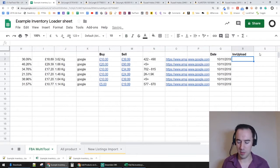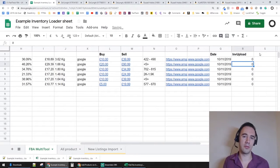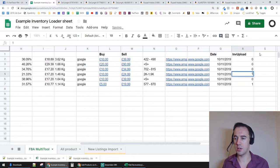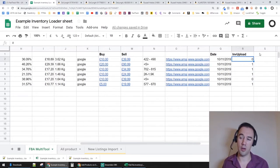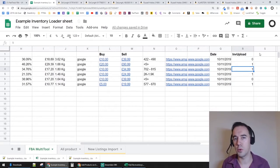There we go. Now what I'm going to do is I'm just going to put 0000000. And the reason why I'm putting 000 is that that's what I'm normally going to have. But what I might do is I might say, look, for this product, this product, this product, this product, not that one. So these four products, I've checked them. Maybe I've checked them for my VA. I've done a review of them. I'm really happy. And they are products that now I've bought that maybe I want to upload.